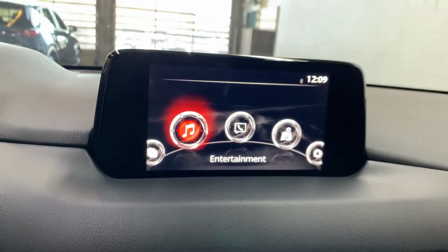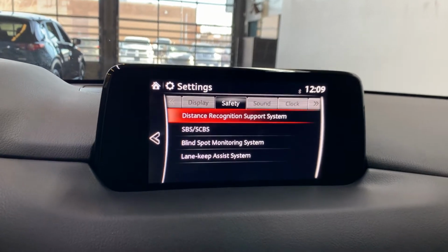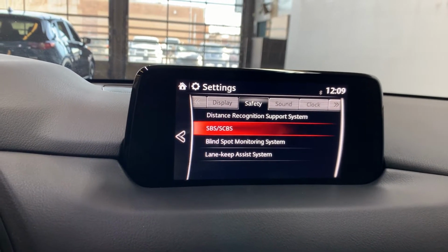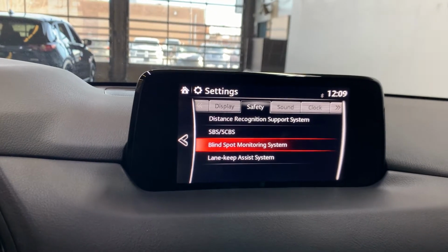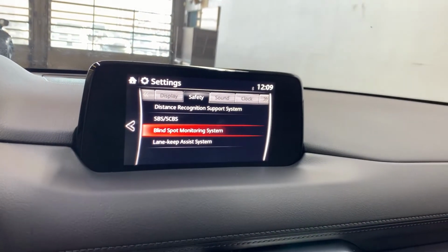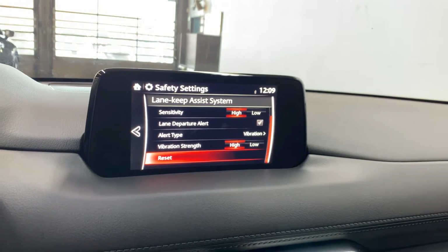In here, we also have a bunch of different settings. So if we go into this, go to safety, this is where you have your distance recognition system, so that's your adaptive cruise control, SBS, so smart brake support, so your forward collision alert, and then blind spot monitoring. They will show up on either side mirror. You'll see those two squares touching in the corner. That is where your blind spot monitor will illuminate. And then lane keep assist also has your lane departure settings in there as well.